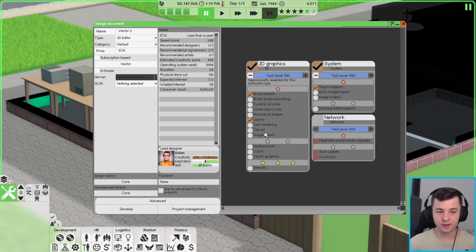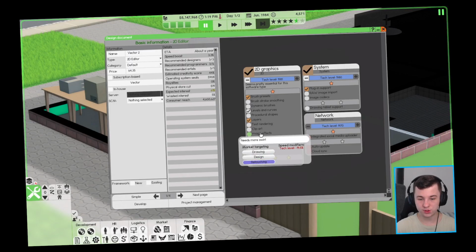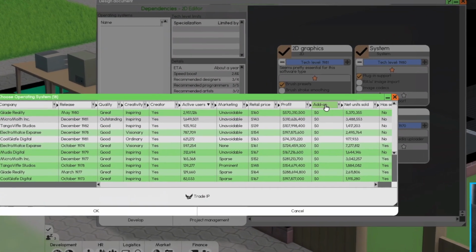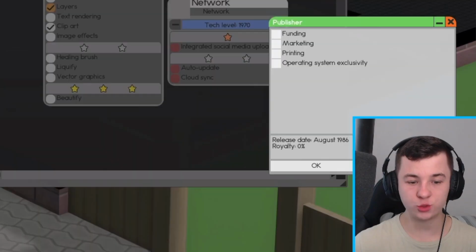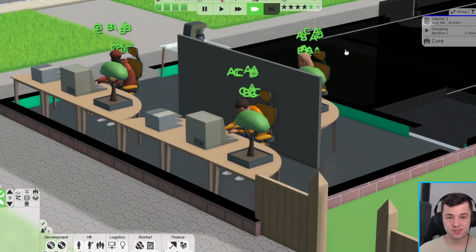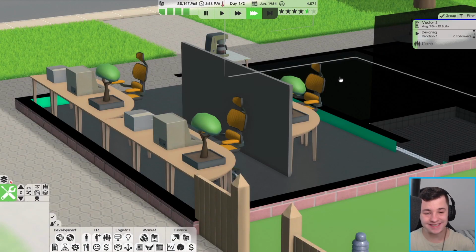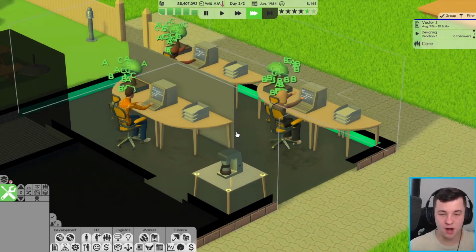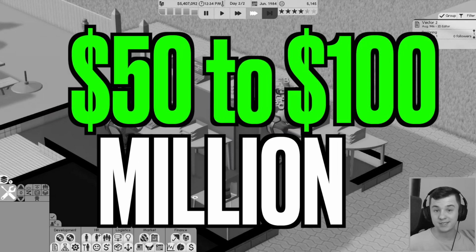We're going to add definitely some more options like levels and curves, and also let's do some clip art. We'll sell it for about $90, and then we just got to make sure we put in the best active users, auto balance it out. We'll make sure we get a publisher, which is marketing, and straight into development we go. So as these guys crack on now, it is due to release August 1986. All right, guys, you got a lot of work to do, so you better get cracking because we're nowhere near $50 to $100 million in a garage.